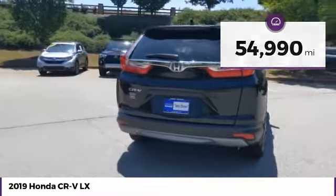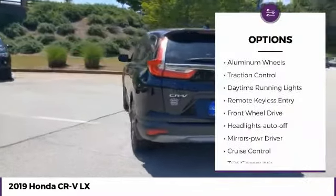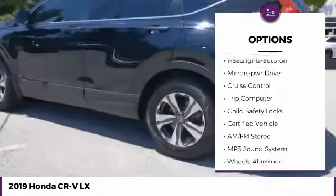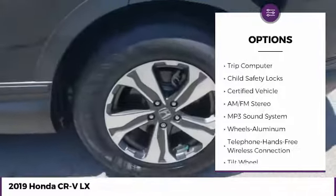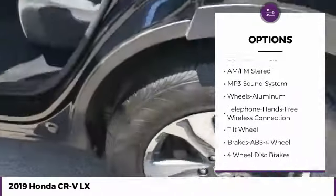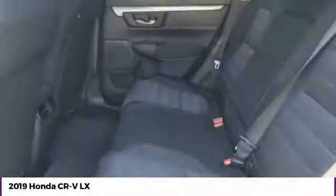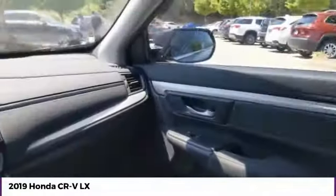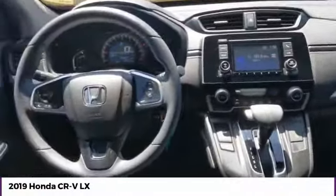Here are some of this vehicle's great options: aluminum wheels, traction control, daytime running lights, remote keyless entry, FWD, headlights auto off, mirror memory, cruise control, trip computer, child safety locks. This beauty will make even your house keys jealous. Drive it today.